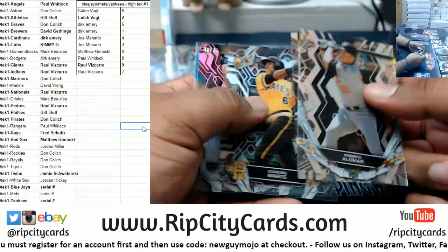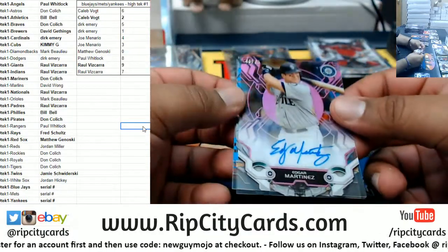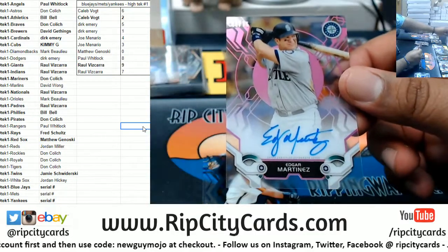Alomar, Sano, Marte, Edgar Martinez to 75, Mariners auto.